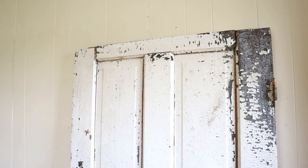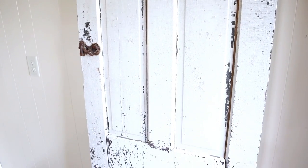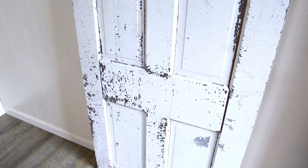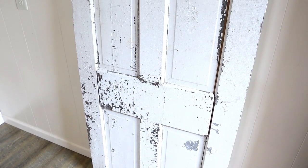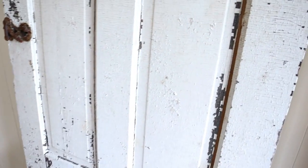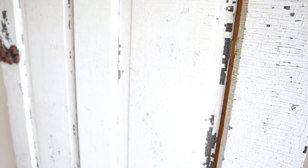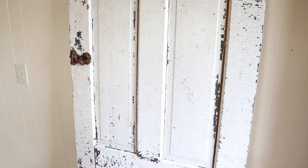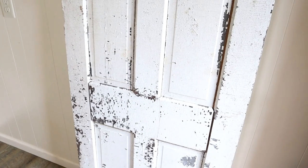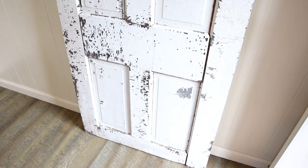So excited for this piece and all of the ways that I can decorate with it. I feel like the opportunities are endless with these old doors, and there's so much you can do with them, and it truly adds a lot of character and detail and texture to a space. I just love this wood distressed look. So I cannot wait to share with you all in a future video what I end up doing with this, but it's definitely gonna go for now in here in the kitchen, and it's gonna be part of my kitchen makeover video. So make sure that y'all stay tuned for that.